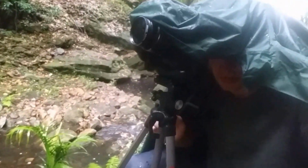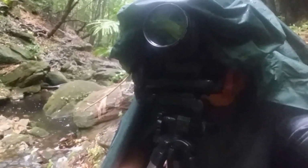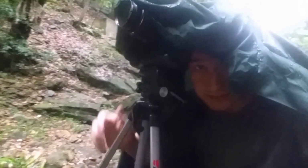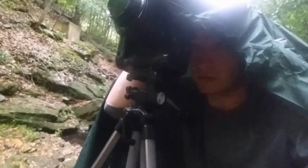Now then, for those of you curious as to how I'm able to shoot in the rain without getting everything completely destroyed, this is your answer. I have my raincoat over the camera with just the lens able to look out to make sure that everything can still stay dry. Now, I know for some of you guys, you have water resistant cameras. Mine is the D2X, which is water and dust resistant. That does not mean it is waterproof though. So you want to make sure that it can stay dry as long as possible, which is what I am doing here.